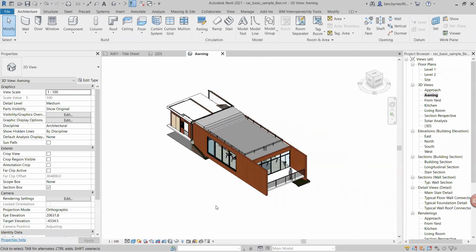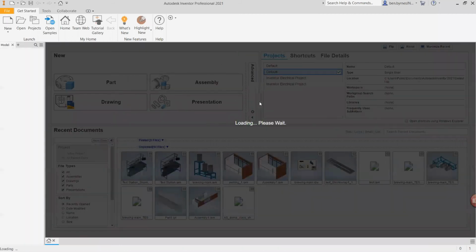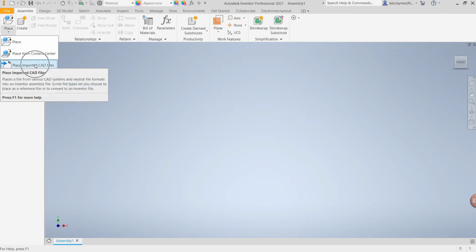So now that I've got that, I'm going to save this file. So I'm just going to save, recalling that I've done it as a 3D view under awning. Now in Inventor, I'm going to start a new assembly. So by starting a new assembly, I can now place my object. So I can share my object through here so I can place my imported CAD file.